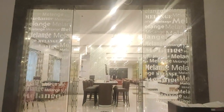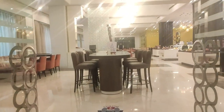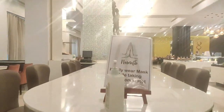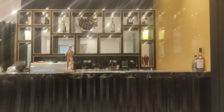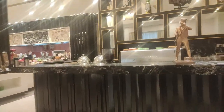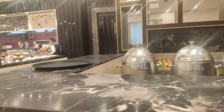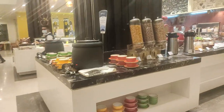This is Mala, where the hotel arranged breakfast buffet. When you enter, this is hand sanitizer. On the right hand, you can have coffee options. You can take coffee of your choice from the other side. Now we are going to start from here.